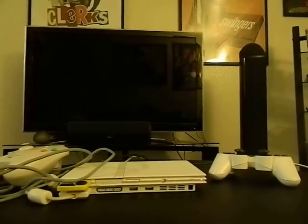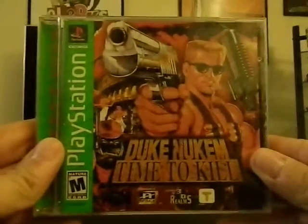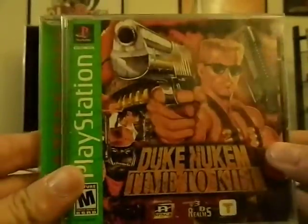Okay, and also for $2, I got a PlayStation game, Duke Nukem Time to Kill, complete and hardly scratched. I mean, it looks like it wasn't even played with. So very cool for $2.